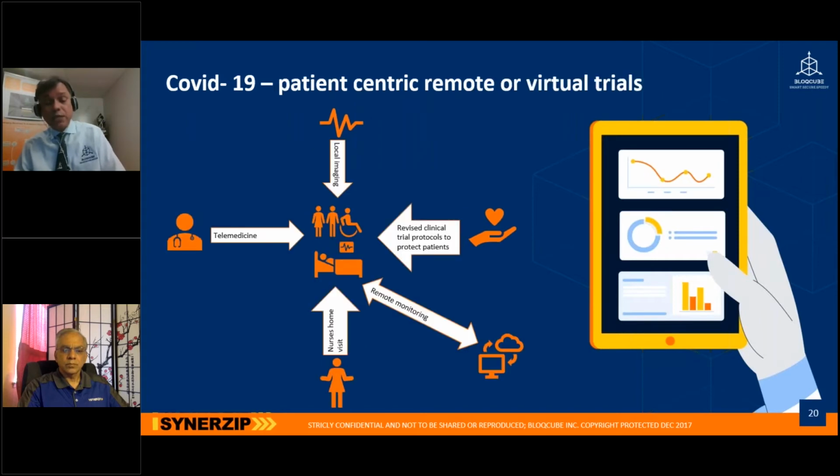So the site-based process is being turned on its head into a patient-centric process, where through telemedicine, a doctor might reach out to a patient. There are different trial protocols to protect the patients. Remote monitoring is used to a greater degree. And where necessary, a nurse can make home visits. And if imaging or biotesting like urine analysis or blood work is required, you go to your local Quest laboratories or what have you. So it's basically changing the whole model and the paradigm by which it is being done.